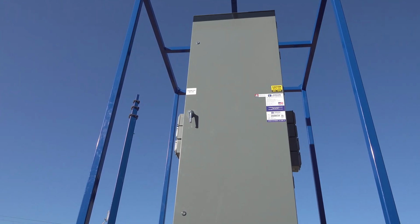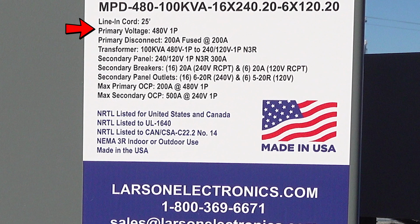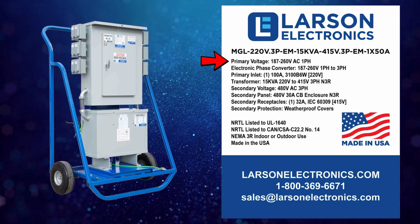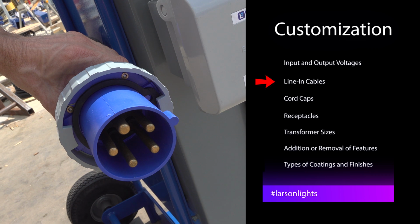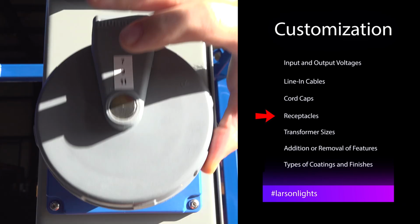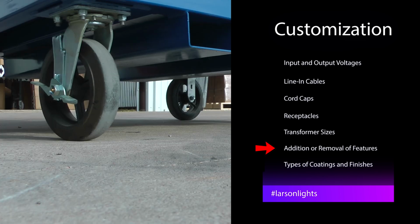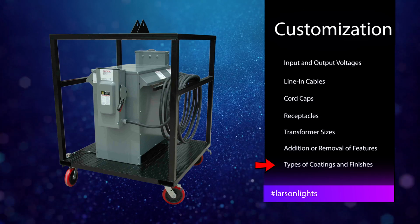Customizable features include input and output voltages, line-in cables, cord caps, receptacles, transformer sizes, the addition or removal of features such as wheels, types of coatings and finishes.